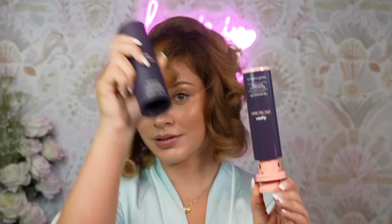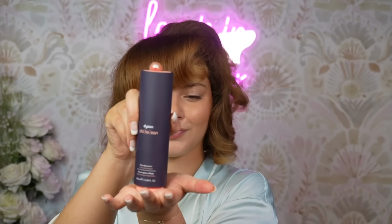Oh, and there's one more thing I didn't mention yet. This packaging is in fact refillable. So when you finish your product, you would buy refills and just pop it back into the original cartridge. A very nice sustainable touch, Dyson.